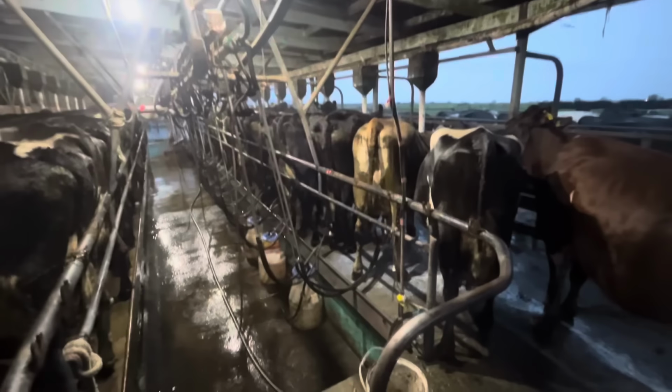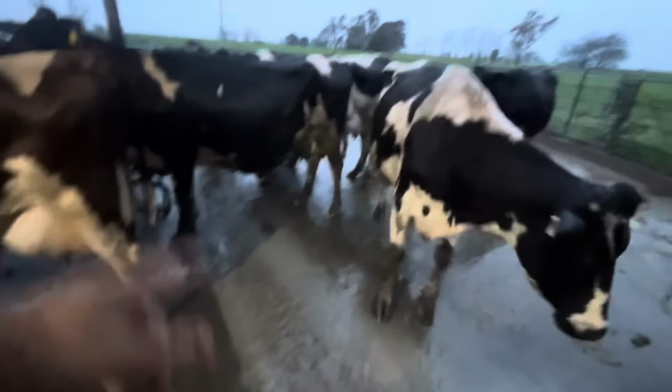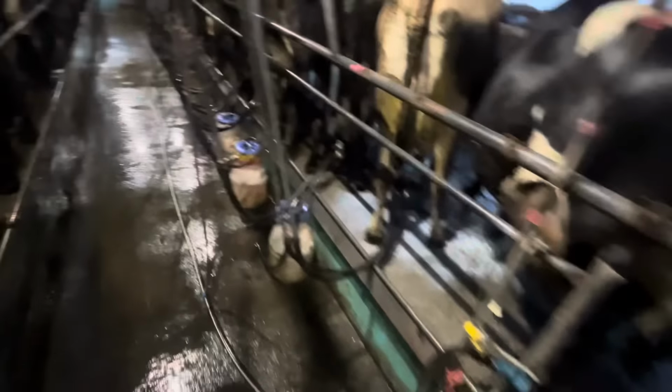Sorry I had to remove you all from that spot there, but I'm going to show you something. Look at the milk. So full this morning. Milk drifts everywhere. Milk leaking out of the cows and just waiting for these girls to finish. They're tight. Jeepers, are they tight.